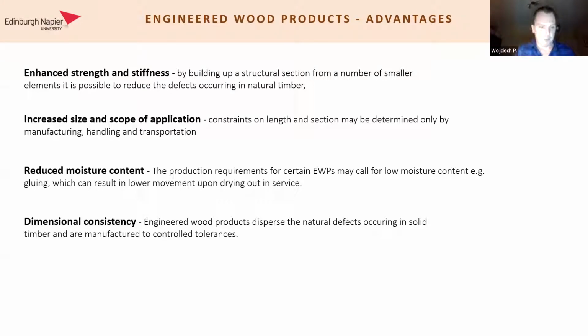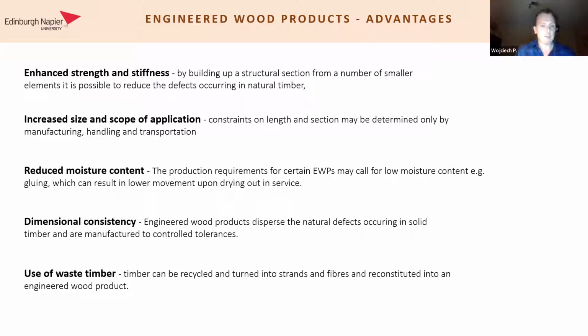If mass timber systems or engineered wood products are used for construction of housing, the habitable areas will be heated, they will be dried, and so the service moisture content will be about 12%. That means that timber within the engineered wood product will not expand or shrink much. And finally, there are opportunities of using waste material that would otherwise be thrown out. There are ways of utilizing the waste of timber, for example, OSB manufacture, or creating flakes from recycled wood. So those are the advantages of engineered wood products.